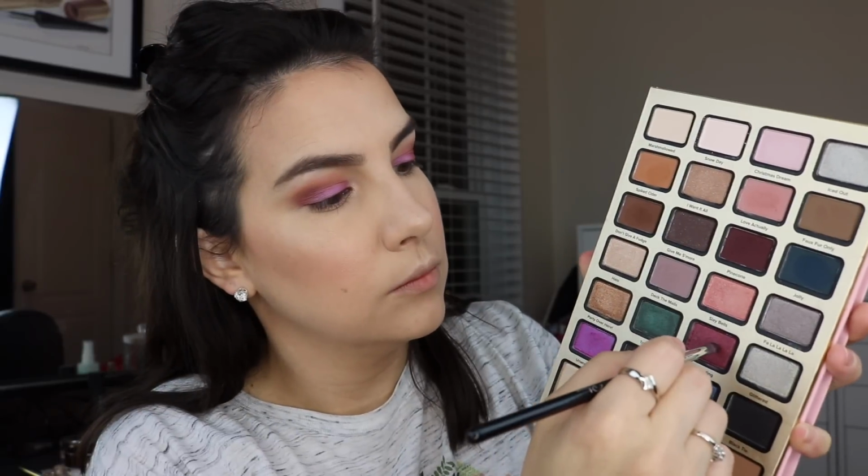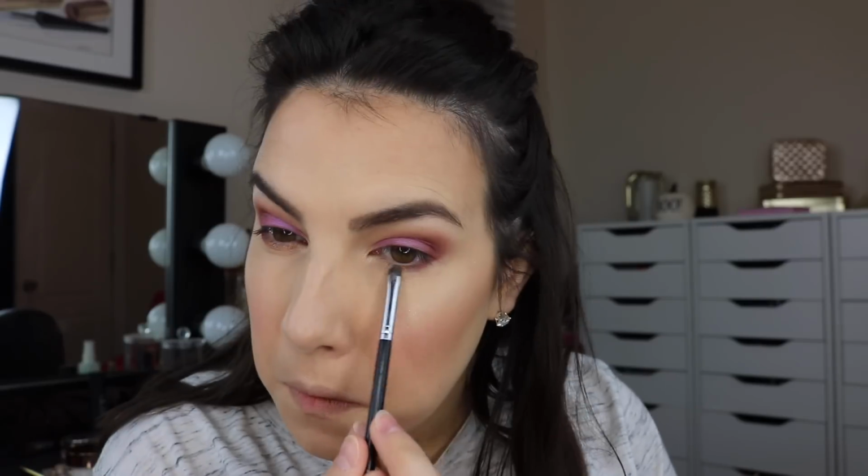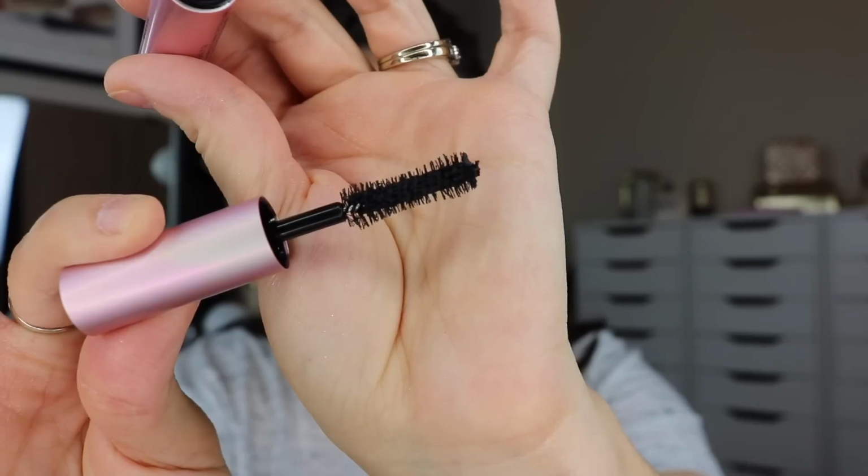And then on my lower lash line, I used some Plum Pudding as well, and I used Party Over Here, which is this great rich gold, kind of a mix of gold and bronze, and I used that all throughout the lower lash line. Finished the look with some winged liner. I popped on the Better Than Sex mascara, so you can see that going on.